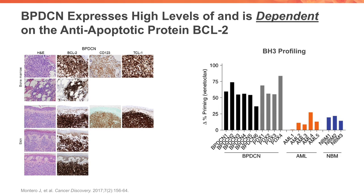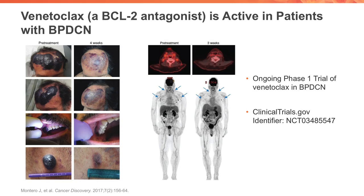On the left, in black and gray, are primary patient samples from BPDCN tumors and patient-derived xenografts. And compared to AML leukemia cells, or normal bone marrow, NBM, the BPDCNs are all markedly more primed to undergo apoptosis or cell death after treatment with the BCL2 inhibitor Venetoclax. This led us to perform several experiments in the laboratory and to also treat 2 patients with multiply relapsed BPDCN in a pilot study using single-agent Venetoclax therapy.